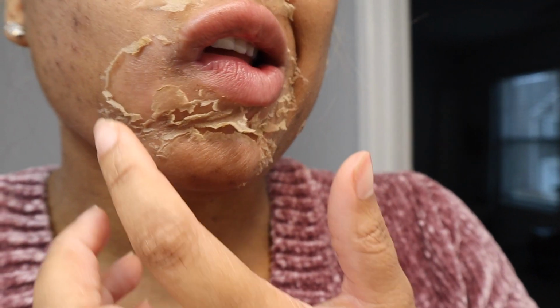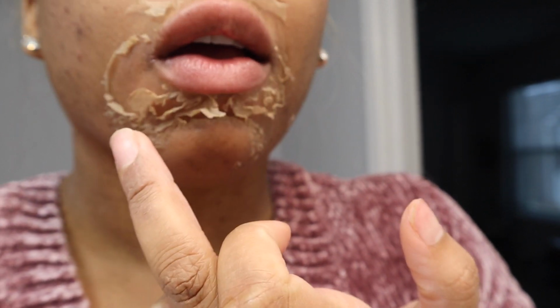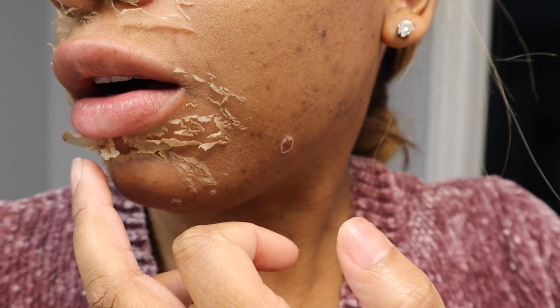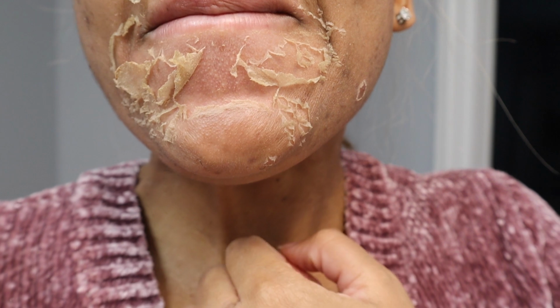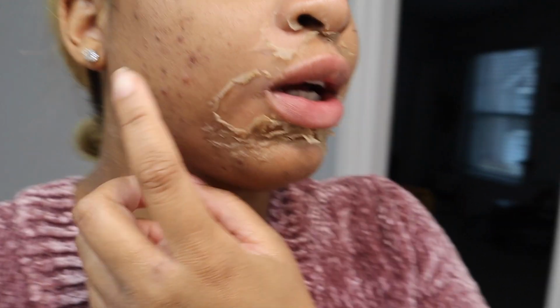So you can start to see this new layer of skin underneath. I don't want to touch it. And how brown this skin looks coming off. You see that? I'm really excited for my results, especially this part. I'm ready to see this part come off. So, day three. All right, y'all.